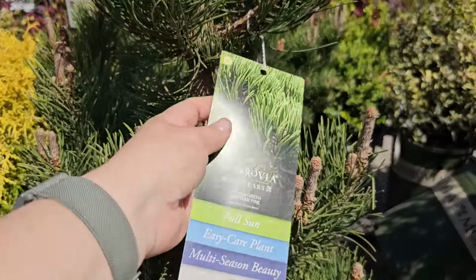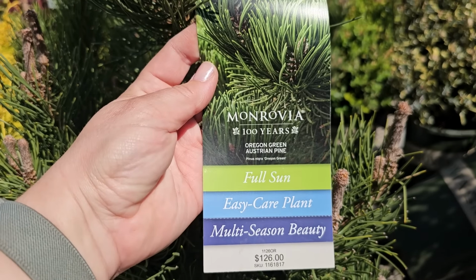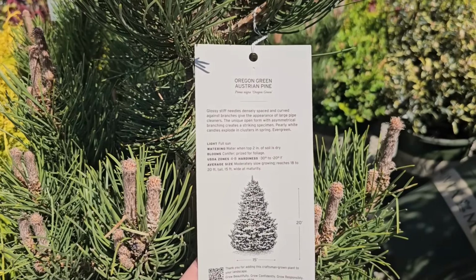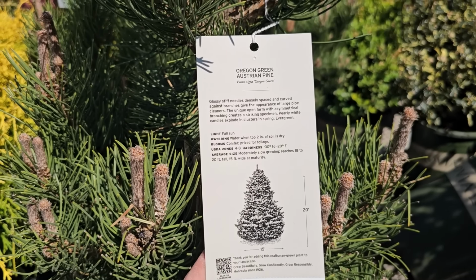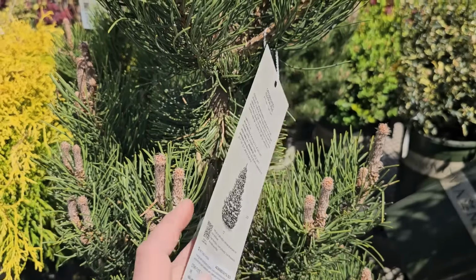This here is an Oregon green Austrian pine. It likes full sun, easy care plant, multi-season beauty. $126. This is a Monrovia plant, and it says it grows 18 to 20 feet tall, 15 feet wide at maturity, hardy in zones 4 through 8. Pines are really hardy, down to negative 30 degrees Fahrenheit.